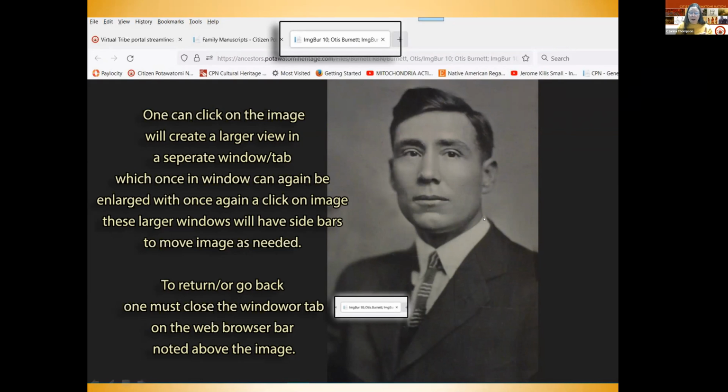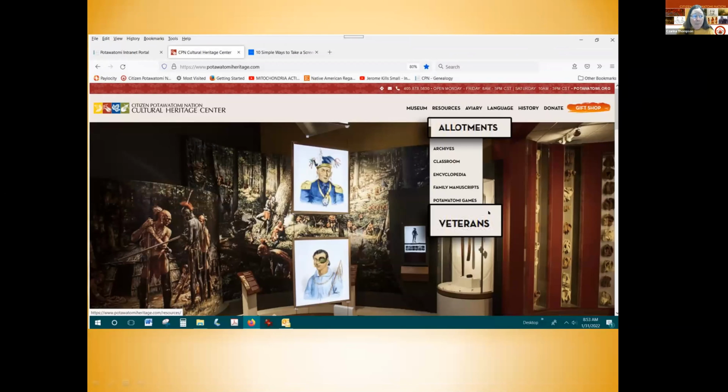Now, I always do this, and this is why I brought it up. I want to go back, but I can't go back. Well, you just close this window by closing this tab, and then you'll go back to your original picture. So I just want to bring up, there's so many cool things in just this program, but let's just look at allotments and veterans. I just want to show you that because it's really too much fun. Hopefully it's not too confusing.